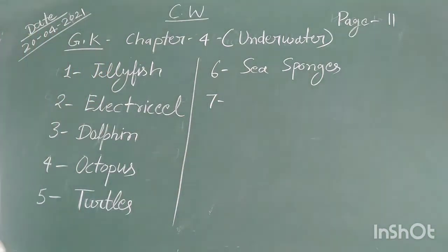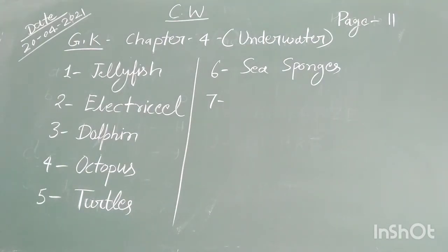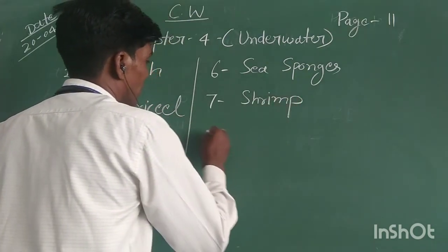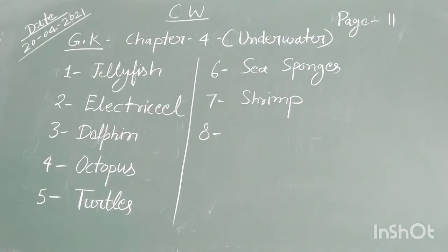And next number 7. Its heart is in its head. Shrimp, S-H-R-I-M-P. And number 8, last point. They have close to 1 lakh teeth. Number 8 is catfish. C-A-T, cat, F-I-S-H.